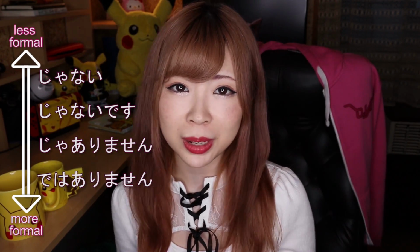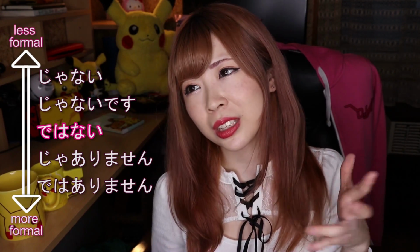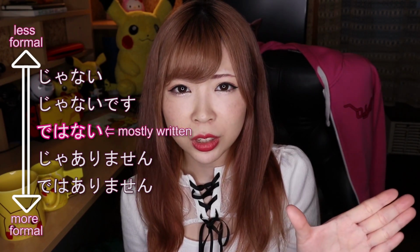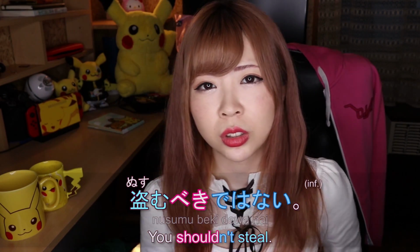And to be extra formal, you can say ではありません. That sounds more like you're talking to your boss or client, or in a business email. ではありません is common. And also there is this ではない. So this might look informal because it's similar to じゃない. But you don't use this ではない with your friends unless you're pretending to sound like a super smart person. I don't know. ではない is mainly used when writing. Okay, so you'd see this in books all the time. ではない. So if you're reading about morals, you might see 盗むべきではない.